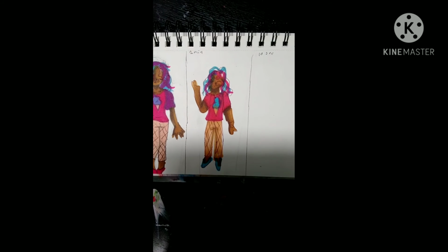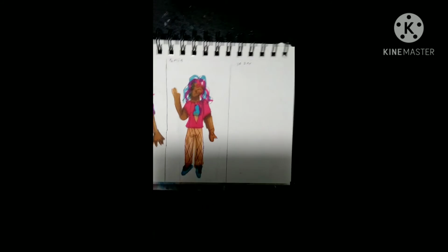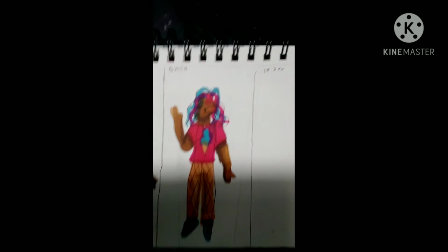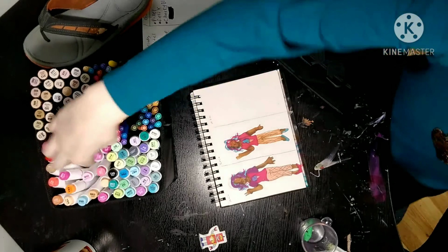Before my alarm run, and it looks like a bear because of her nose and the fact that she is black. Oh my gosh. I'm scared for 10 seconds.